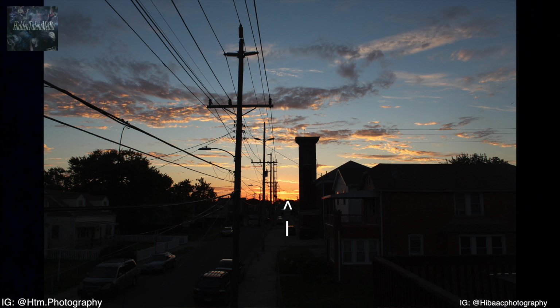I like to focus a lot on my horizon and make sure that that's straight, because if that's straight, then pretty much everything else is going to be straight. That's how your picture is straight. I just said straight 3 times in the same sentence.